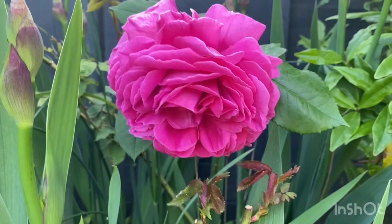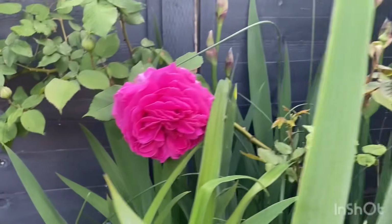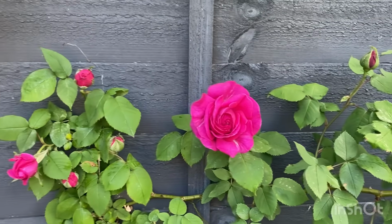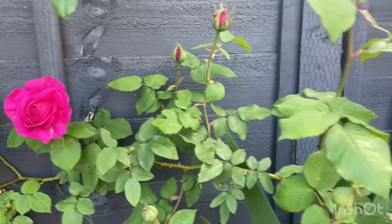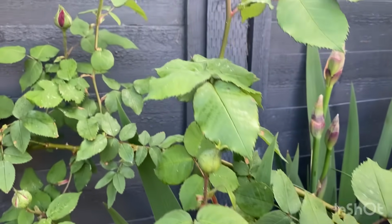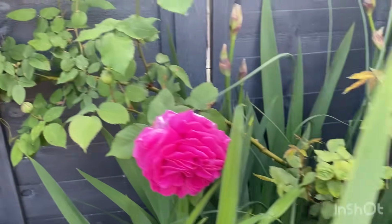This one here nearly made it to my top 5 earliest bloomers. This is Madame Isaac Pereire, named after a prominent financial figure back in the day. This rose is the oldest Bourbon rose in my garden. It was introduced in 1876 and was bred by a French gardener named Monsieur Garçon, and it is very highly fragrant, and it can be grown as a shrub or a climber, and it is a beautiful rose.